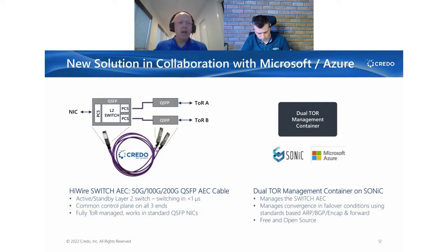In this case, you can come in from any end of the cable, either the NIC or the TOR sides, and you can access all of the functionality of the cable, all of the telemetry of the cable, and even do a full hitless firmware update to the entire cable from one end. And so this allows it to be entirely a TOR managed device and means that the NIC doesn't have to participate in it at all.